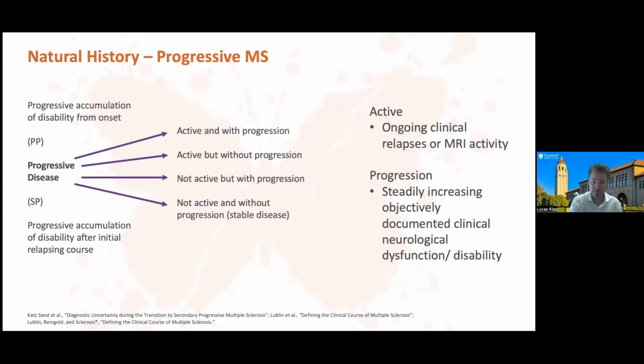In terms of nomenclature, I just wanted to let you know that progressive MS can also be further classified by two other parameters. One, you can have progressive disease that is active, meaning you can still have some relapses from time to time with secondary progressive MS, or new MRI activity. Both of those things would be considered active secondary progressive MS. And then progression is really meant to define that steadily increasing objective worsening on their neurologic exam. Now, ideally, with therapy, patients are neither active nor progressing. But as you'll see, our therapies aren't very good with progressive disease. And that's why it's so important that we prevent people from getting there in the first place.